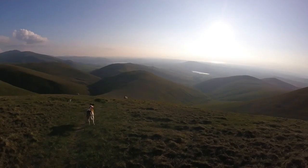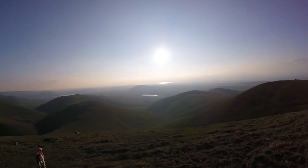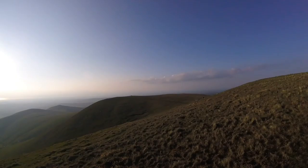Views wise, from here heading west, you've got Bassenthwaite in the distance there, Overwater, Binsey, and of course the Solway Firth as well. And apart from that, there's not really a lot else to see. You can see the line of fells which I'll be taking on the way down. And yeah, that's it really.